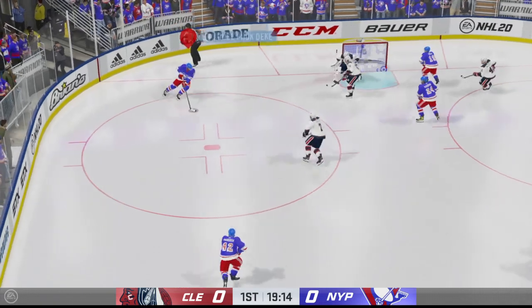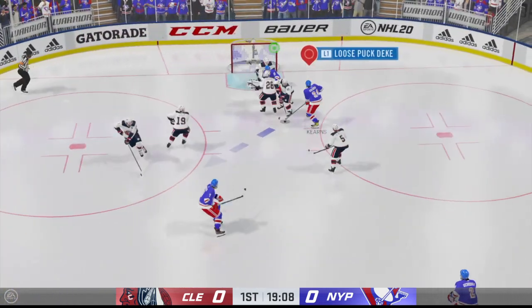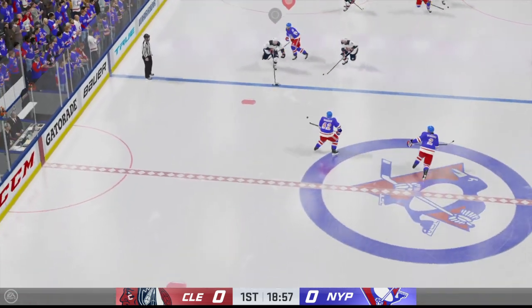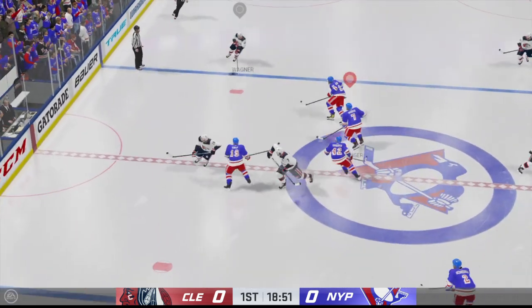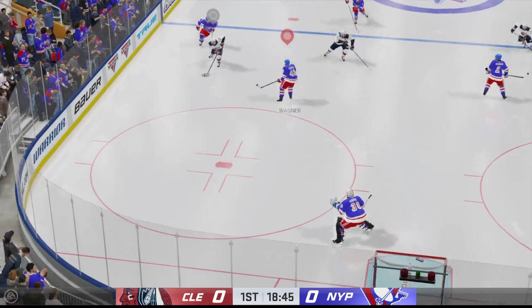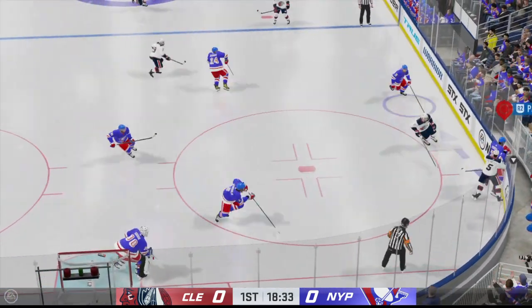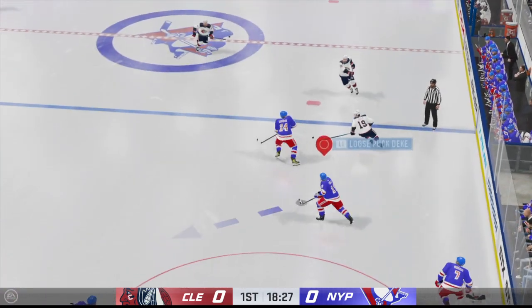Wrister. Oh, that goes just wide. Looks like a little panic set in there, James. You've got to love those gifts. And oh, he's going to be regretting that one. Takes the feed from the wing. Moves it quickly over to Unger. Stick save. And the puck's kicked free.